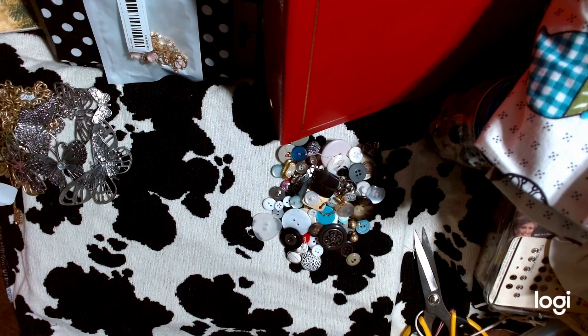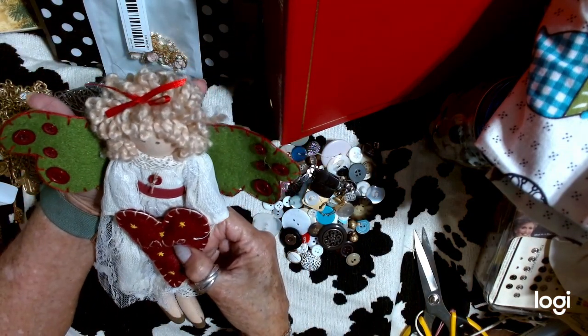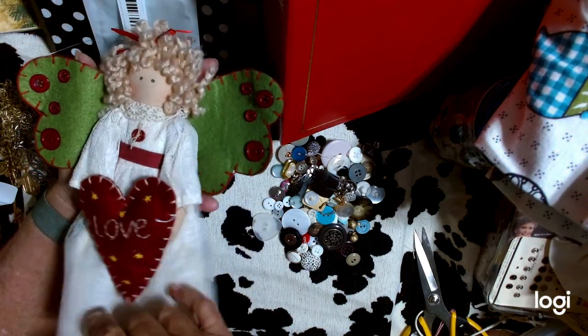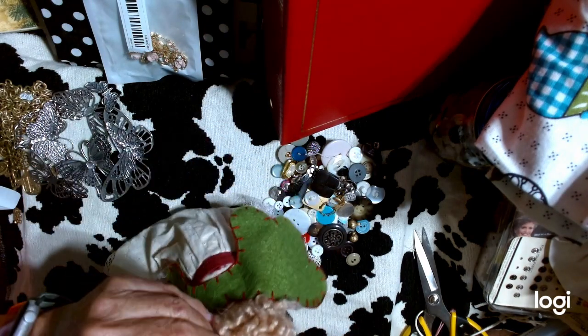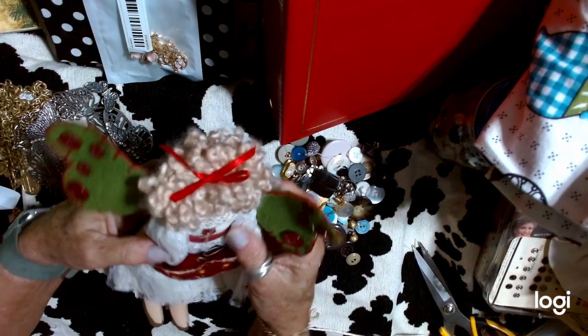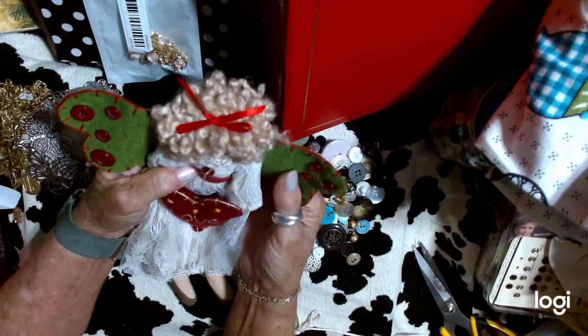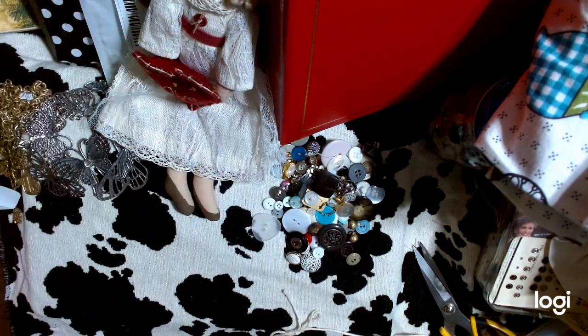Now, this little doll is so cute. She was $3.25. Is she not adorable? She's a little angel. She doesn't have any panties on. What's wrong with you, girl? I think it was a Christmas ornament. But I think she'd be cute on the cover of a journal or in the journal somehow. I haven't decided. But isn't she adorable? And she's vintage. I think she's so cute.